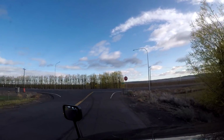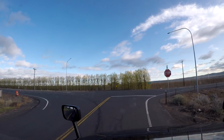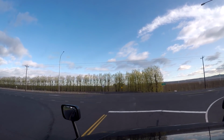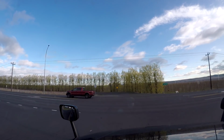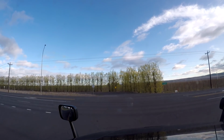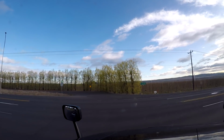Yeah, we're currently at 39 feet kingpin to rear axle, which is much less than normal for these trailers. They don't normally go this far. Oh, cool. Nobody coming. Sweet.